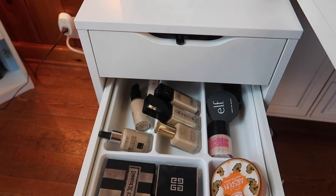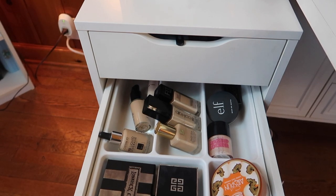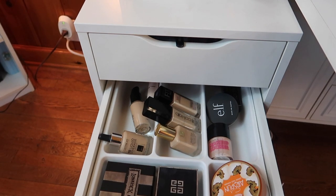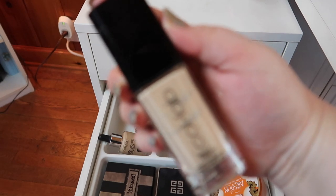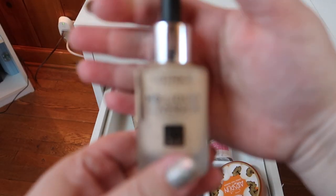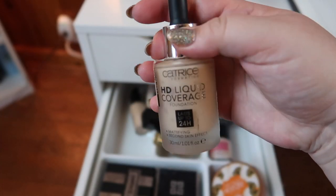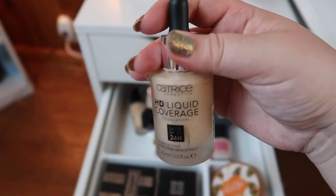Now for foundations. I really want to pick one that I haven't reached for in a bit, which I'm actually surprised by how little foundations I have left. Dewy and smooth, no, it's not. Let's go with the collab. Actually, I changed my mind. Let's do the Catrice. I think this one is almost done. Like, it looks kind of empty, so I kind of just want to finish this one up too, even though I love it. This is the Catrice HD Liquid Coverage Foundation.